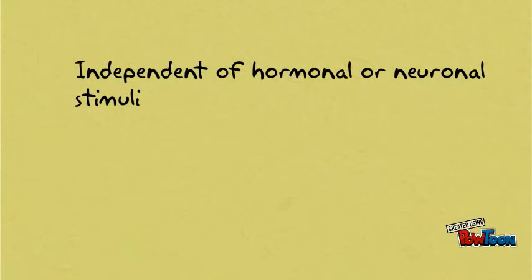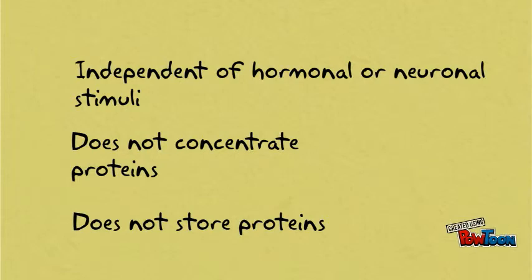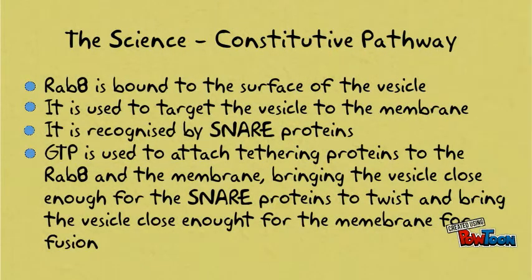Unlike the regulatory pathway, the constitutive pathway is independent of hormonal or neuronal stimuli and does not have a significant role in protein concentration or storage. Like before, pause here to review the processes of regulatory and constitutive secretion.